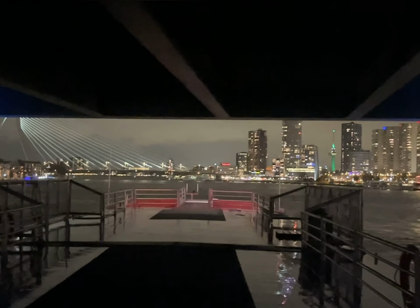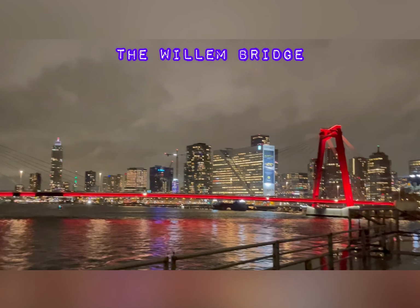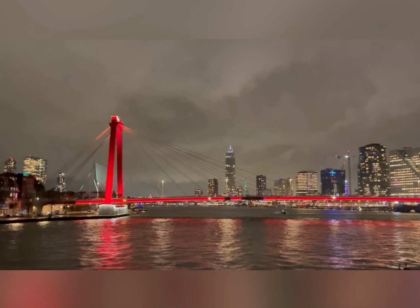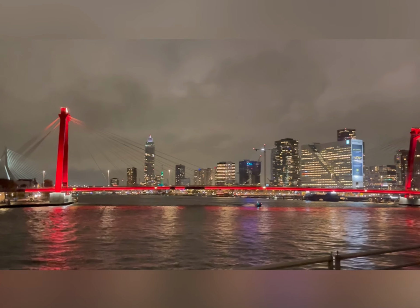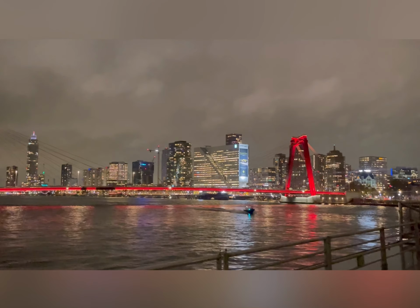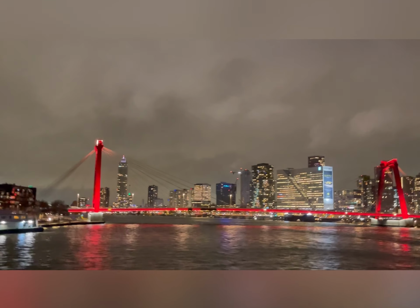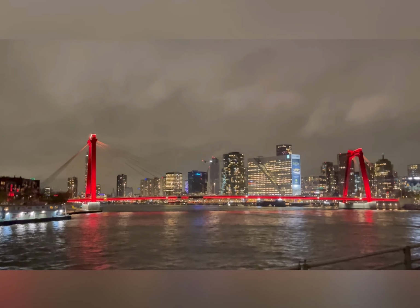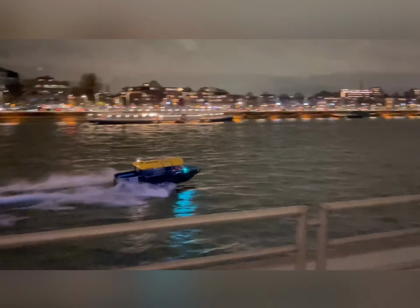Now, look how we managed to turn the ship. See now, how beautiful the Rotterdam evening. Still fast. Watch out.